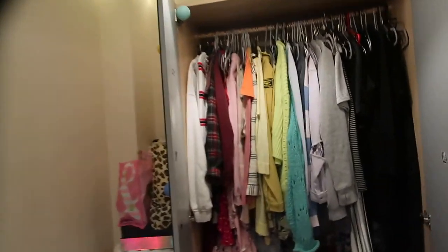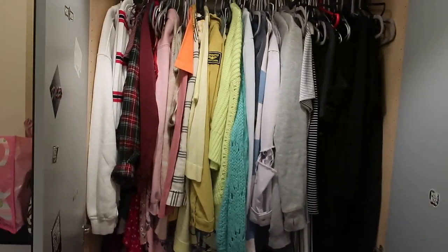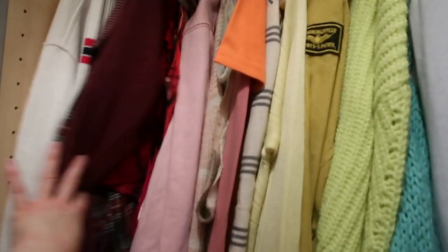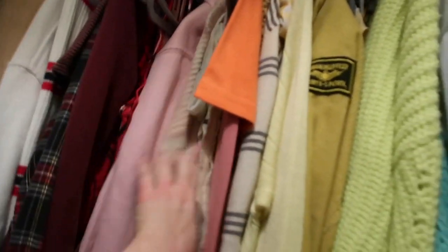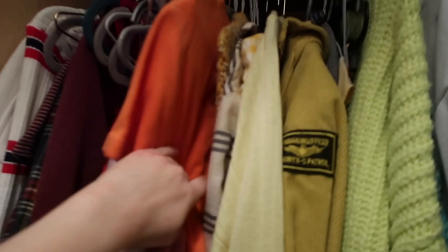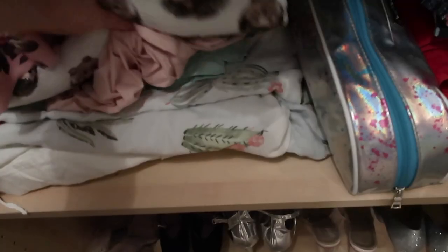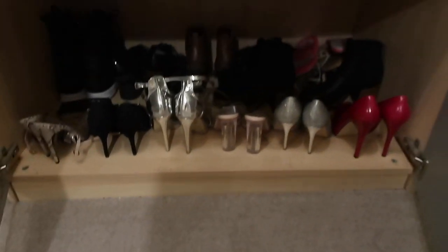And obviously all my clothes are in rainbow order. It's made me so happy. I just love the aesthetic. So I've got maroons, reds, pink, then oranges, then going into yellows and creams, then green. I also have a lot of turquoisey stuff, so that came here. Then blues, then purples, grey, glitter, stripes, and then blacks at the end. I also sorted out this bit underneath, so I've literally just got my spare bed sheets, straighteners, and towels there, and then all my shoes at the bottom.